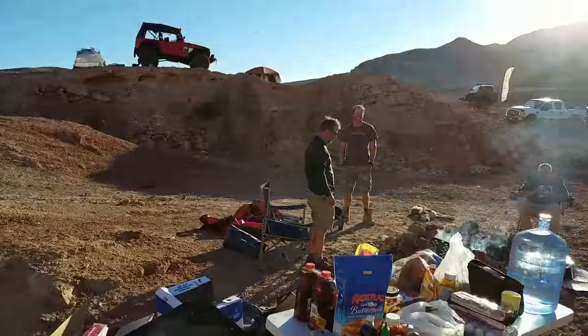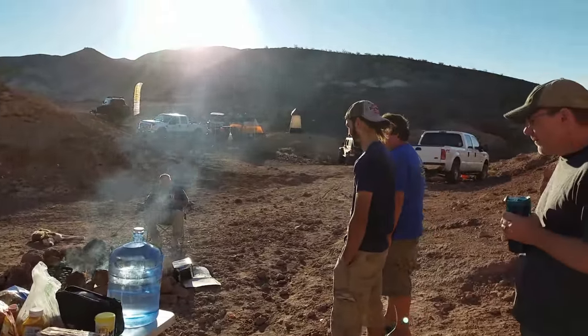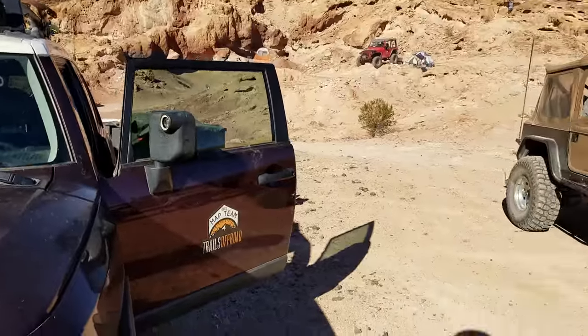Here we are in Calico, California, having breakfast for Trails Off Road. We are getting ready to head out.